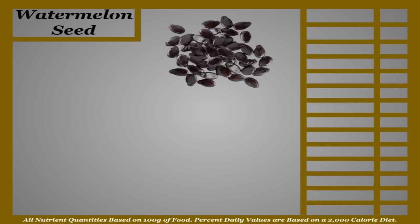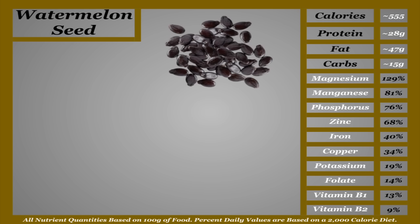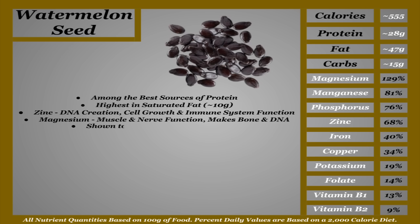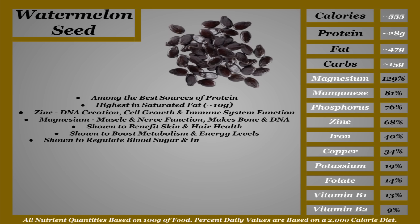And lastly, we have watermelon seeds. Watermelon seeds are a higher caloried seed with a below-average micronutrient profile. They're among the best sources of protein on this list and the highest in saturated fat. Watermelon seeds are one of the best sources of zinc and magnesium and are shown to be beneficial for skin and hair health. They're also shown to boost metabolism and energy levels, regulate blood sugar, and improve heart health.